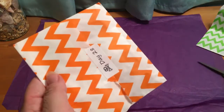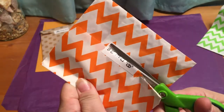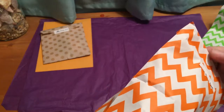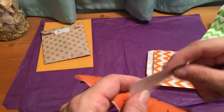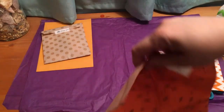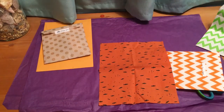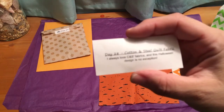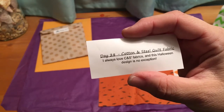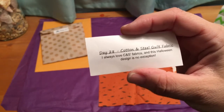Day 28. Feels like a bit of fabric. See if I can grab the card this time. Okay. This is cute. It is a cotton and steel quilt fabric. I always love cotton and steel quilt, I always love CNS fabrics, and this Halloween design is no exception.